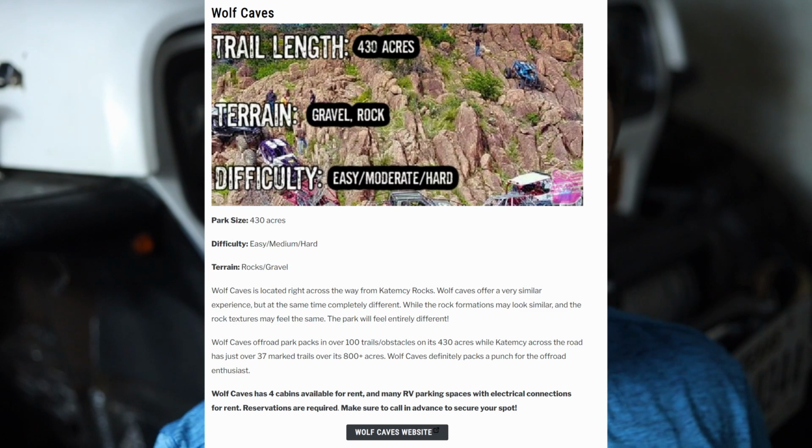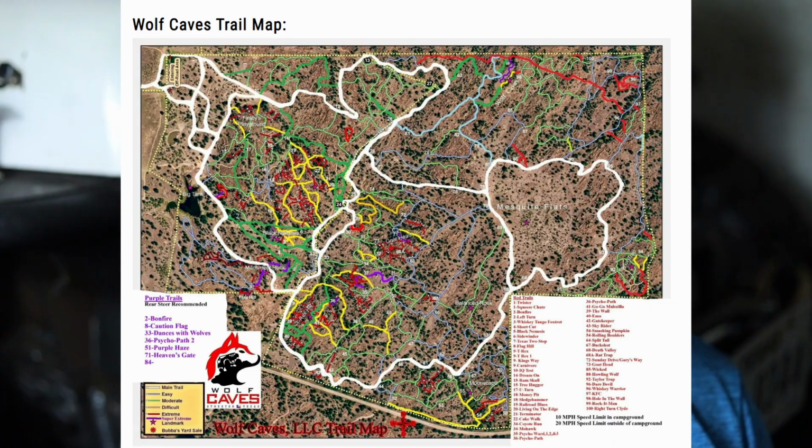Now, this is kind of a smaller park, but it does offer, in my opinion, the best rock crawling in the state. This would be Wolf Caves. Wolf Caves offers some cabins and some lodging solutions while you're out there. They have many RV spots that you can choose from and rent from, but their trails are something to see.